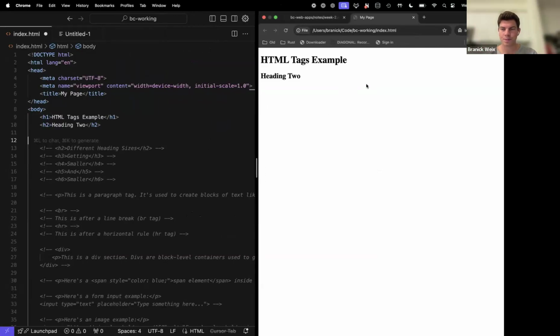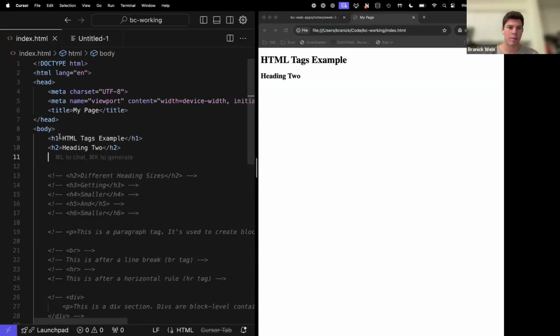I'm going to switch screens here. And on my left side, I've got my IDE set up. This is Cursor. It's VS Code. So this is where I write my programming. And then on the right here, I have a web browser loading a file on my computer. And it's just a simple HTML file. So here it is. You guys can see it, index.html. We can see right here, let me make this a little bit bigger.